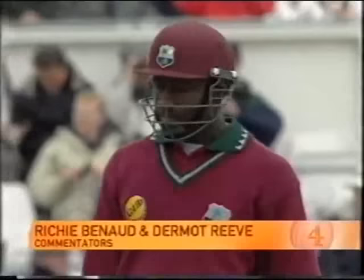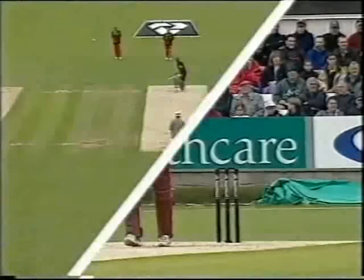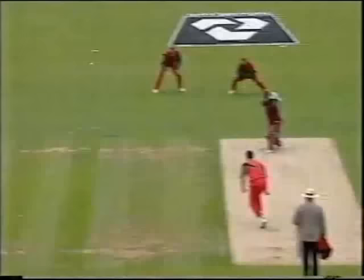It's a beauty. Wavell Hines given room, and he hasn't missed out. Straight off the middle. Lovely full follow through. This outfield's a bit quicker than it was yesterday. Gone through the area where third slip would be, and it's gone for four.